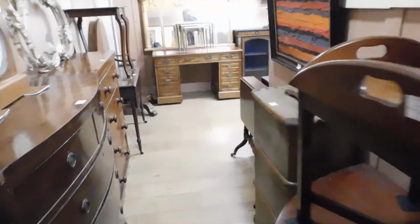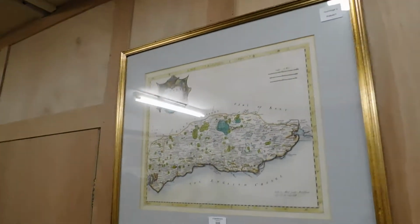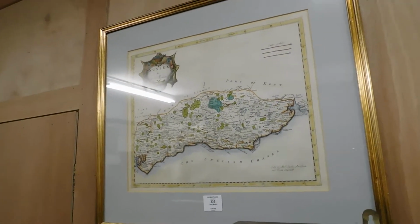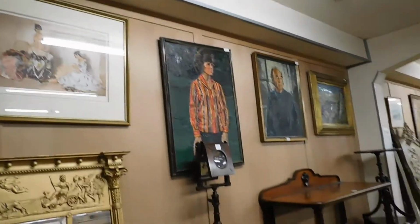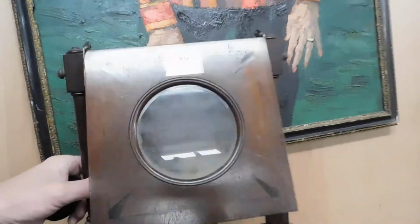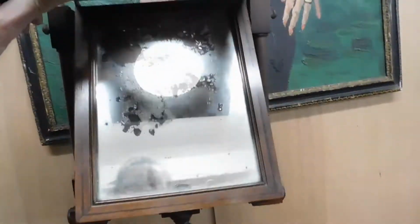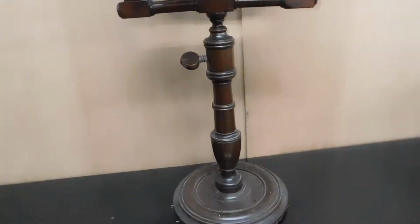Around the back, anything good hiding here? Sometimes they deliberately put good things here just to make people come and look, but this time it looks more routine. Little map there, nice little modern map of Sussex, lot 335. In with another at £100 only. Russell Flints, still going those, good condition. The shaving mirror, Victorian shaving mirror, that's rather fun. With the original plate and the magnifying lens. Kind of good that.